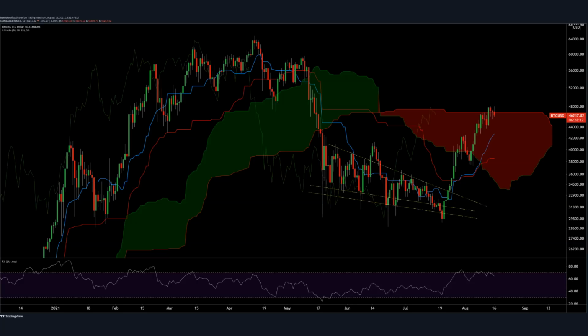I'm watching the daily cloud positioning relative to price. Even if we spike up to 59, 58, whatever it is, we're still going to need to mean revert eventually. So we're just delaying the inevitable, even if we break up.